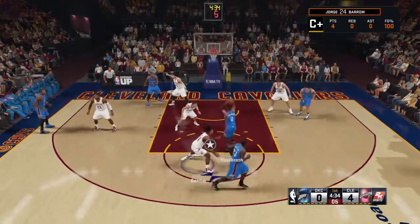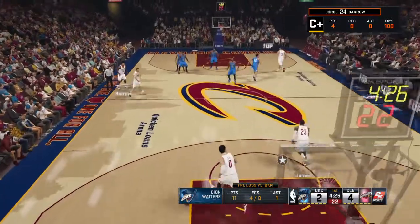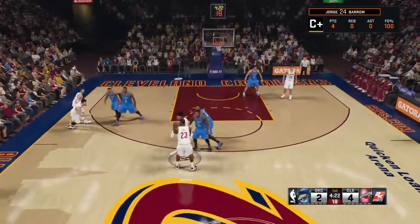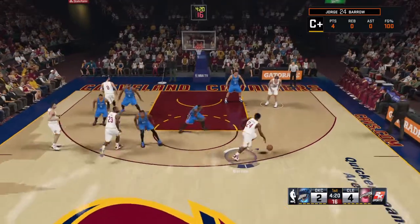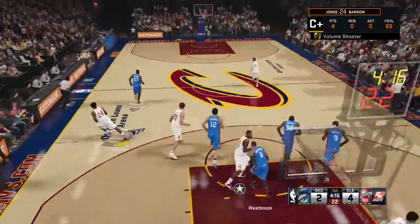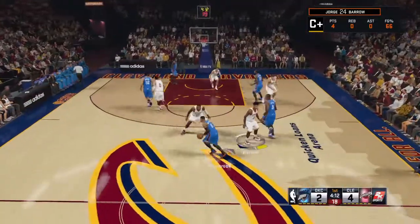Now here's Waiters. 11 points for him in that last game against Brooklyn. His presence is very comforting for this team. He's kind of a fallback option for them anytime they need it. LeBron passes to Big Daddy. Releases. Will not go. This is off the front iron. Thunder have gone 1 of 3 from the field to start this one so far.